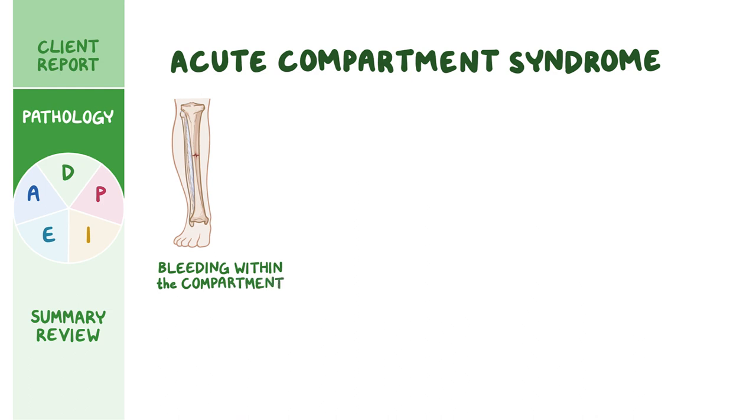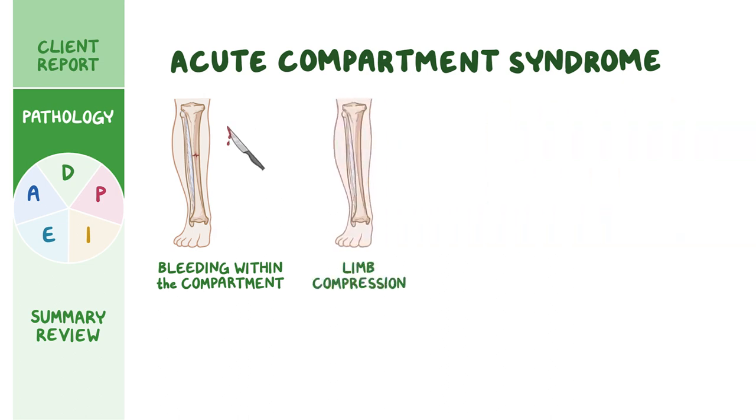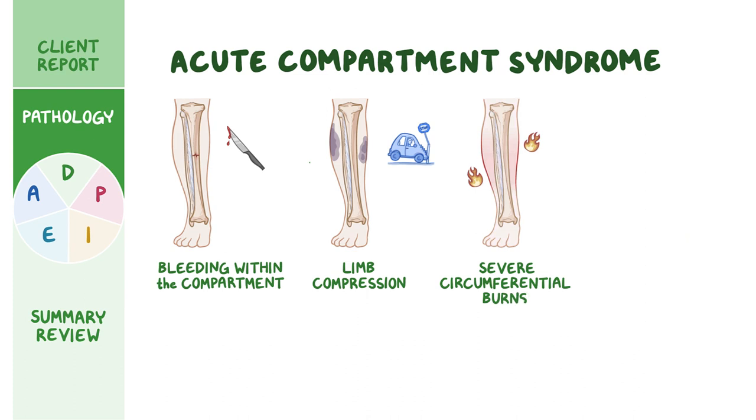The most common cause of acute compartment syndrome is bleeding within the compartment. This typically occurs with long bone fractures like the tibia, as well as penetrating injuries. Any limb compression, like from a crush injury or severe contusion, can also lead to acute compartment syndrome. Other causes are severe circumferential burns, which can lead to tissue edema. Finally, another potential cause can be reperfusion injury in clients who experience prolonged tissue hypoxia, where a sudden restoration of blood supply can result in massive inflammation and edema.